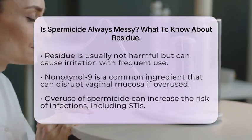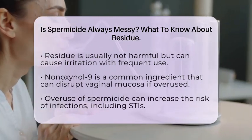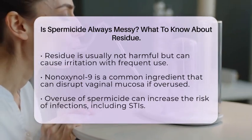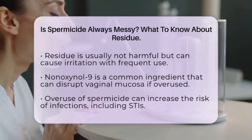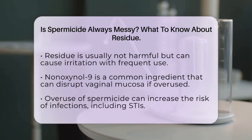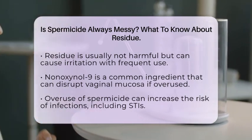Spermicide is most effective when used in combination with other barrier methods, like condoms or diaphragms. These methods not only enhance effectiveness but also help contain any residue, which can reduce messiness. Using spermicide alone is less effective and may increase the risk of irritation if used repeatedly without additional protection.